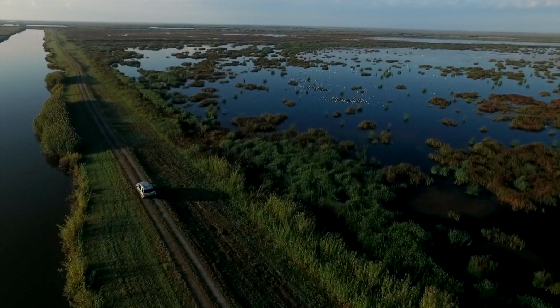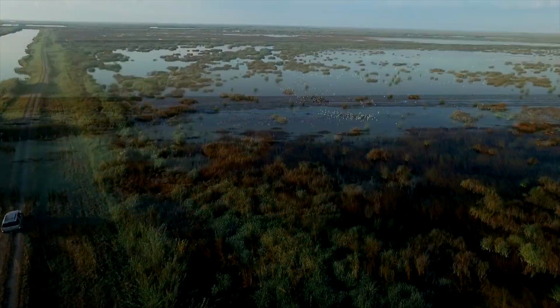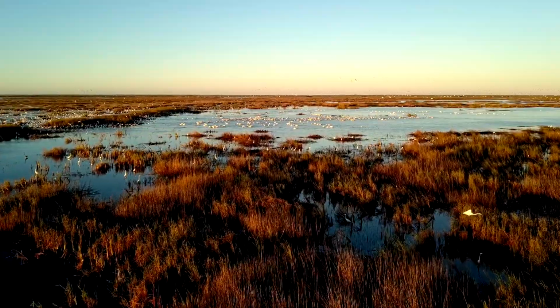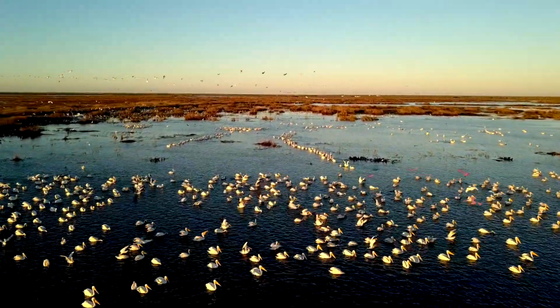We continue our journey down the Creole Nature Trail, an area rich with wildlife. Here at Rockefeller Refuge, a commitment to conservation was made over a century ago, a commitment that is still in effect to this day.